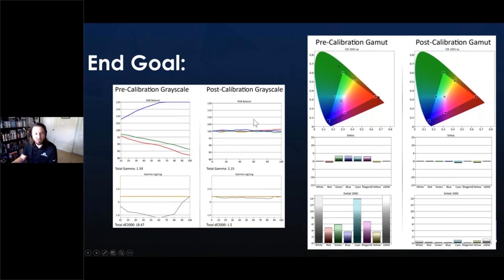So before and after on RGB balance and gamma, and then before and after on the color gamma. Again, same TV. We're aiming for a Rec. 709 target, so we're aiming for these boxes for each color. Green's way oversaturated. Cyan's way too blue. White's way too blue. We knew that anyway. Magenta's too blue. Yellow's oversaturated and too green. And red's way oversaturated. This is going to cause the picture to look really, really cartoony.